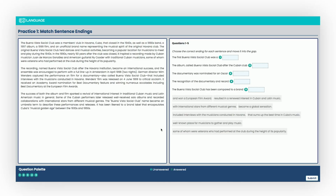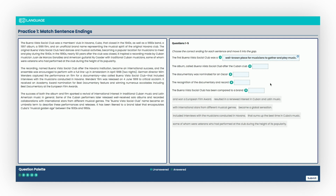All right, so on the left, you see a text, and on the right-hand side, you see half sentences. What you need to do is choose the correct ending for each sentence. So for example, let's look at this one. The first Buena Vista Social Club was a what? Well-known place for musicians to gather and play music may be correct because the sentence makes sense, but now this sentence needs to make sense or be contained within the paragraph somewhere. So it needs to have the same meaning.